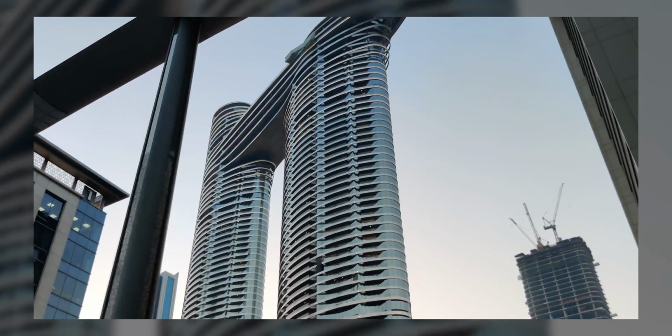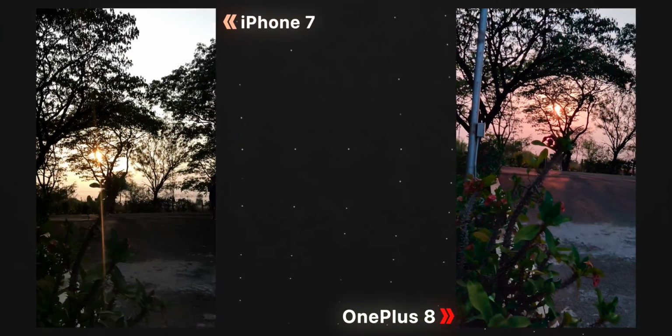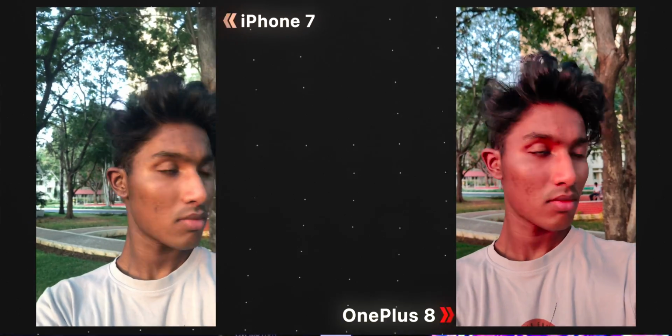Video is good in broad daylight, but as the light goes down, it starts getting really grainy, and when it involves human subjects, it messes up the skin tones a lot. Here's the iPhone 7 compared to the OnePlus 8, and the iPhone 7 destroys the OnePlus 8 any day in terms of color reproduction and overall quality.